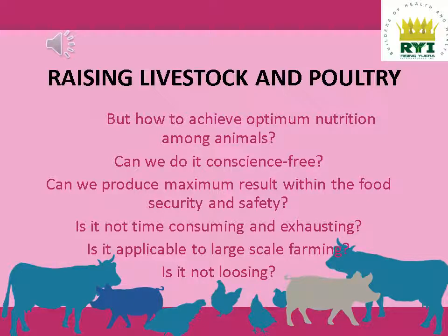Some of those raisers don't care about food security. They don't care about food safety. What they care about is to have a more satisfying income. What they care about is to have higher production, better production, and that is the great deal today.